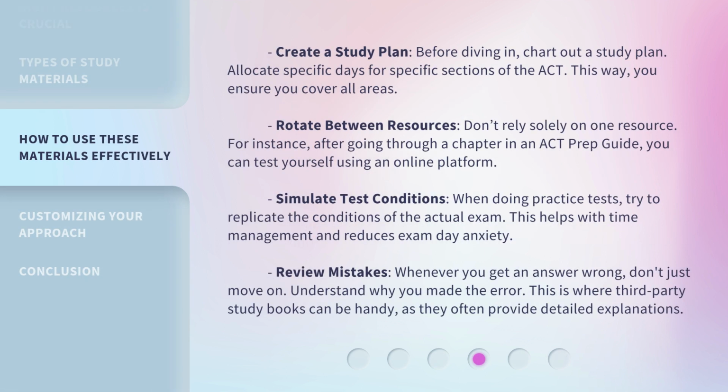Create a study plan. Before diving in, chart out a study plan. Allocate specific days for specific sections of the ACT. This way, you ensure you cover all areas. Rotate between resources. Don't rely solely on one resource. For instance, after going through a chapter in an ACT prep guide, you can test yourself using an online platform.